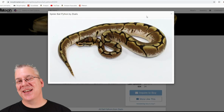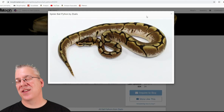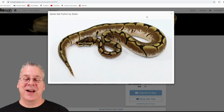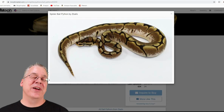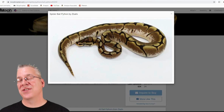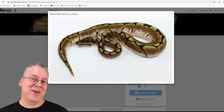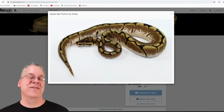And the interesting thing is if you actually mix a spider with a pastel, you get a bumblebee. It's a really impressive snake, and the visual appearance of the bumblebee looks completely different from snake to snake, and I think it really depends on which line of pastel and which line of spider you're mixing together to produce that snake. It's pretty incredible how the visual appearance of some of these combos goes back to the quality of the individual genes.